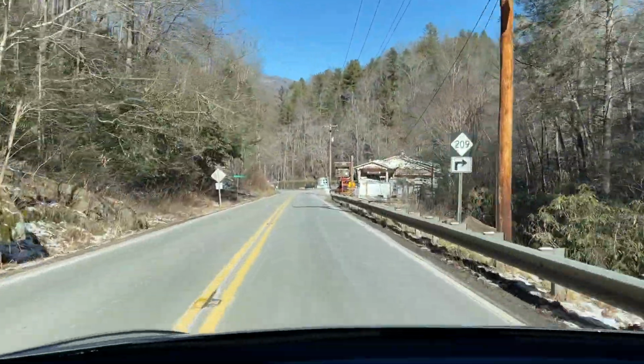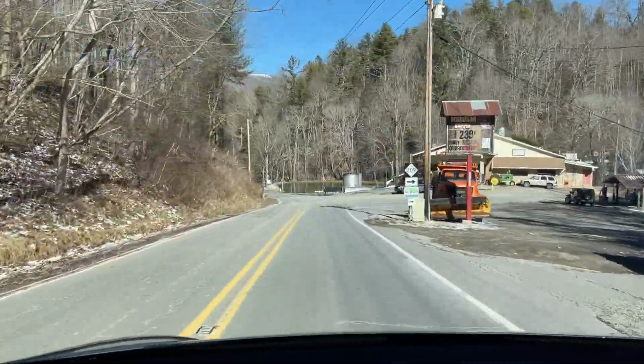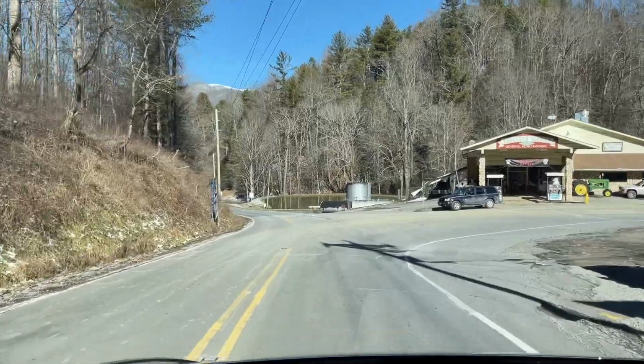Turn right here at 209. Now bear right onto Betsy's Gap Road. Betsy's Gap Road.